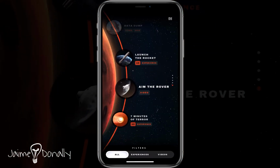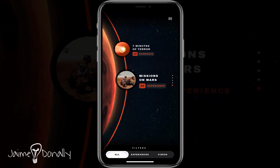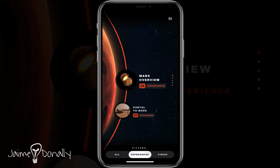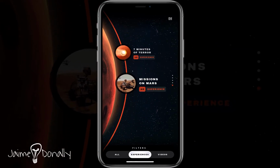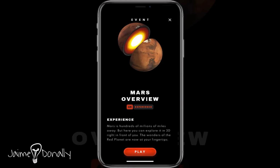The app goes from the first to the last different robotics that was deployed to Mars, and it gives you a chance to really uncover and unpack each of these rovers. Now, in the 6 different experiences, I'm going to walk you through what each of them do. The first one is Mars Overview.